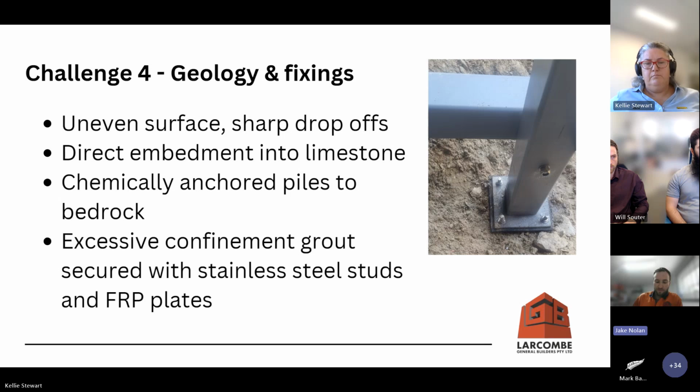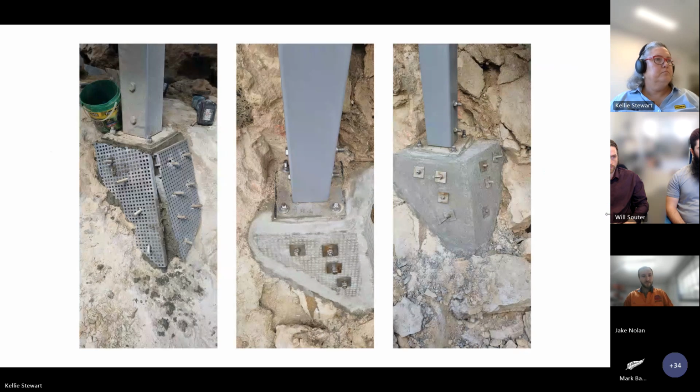Additionally, as you've heard before, the excessive confinement of the grout that was required for the footing was a big challenge that we had to overcome. With these grout pads and stainless steel studs, we delivered the outcome to satisfy the engineers. So this was, as we've discussed earlier, one of these situations where it could have become a massive hold up on the project. So together working with the engineer and the client, this was a very good outcome to keep this project timeline moving forward.